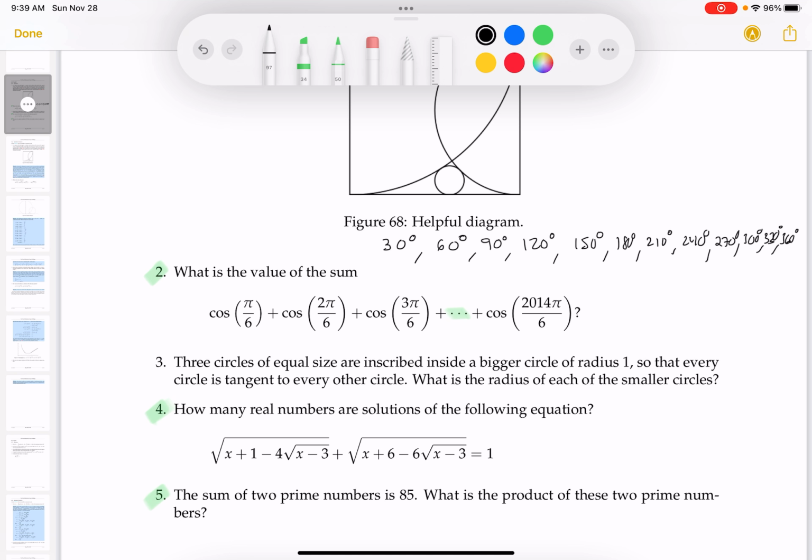So now I'm going to talk about how to evaluate these guys over here. I think you probably should know that these are pretty easy to evaluate. So I'm going to write the sequence down for that. Root 3 over 2. Then you get 1/2. 0. And now I'm moving into the second quadrant. The reference there would be 60. So that's going to be minus 1/2. And then minus root 3 over 2.